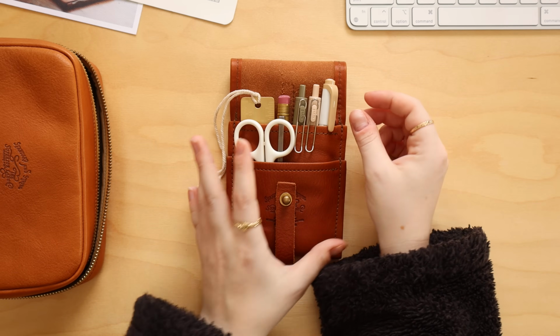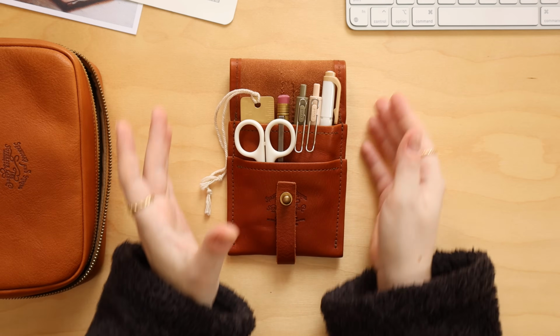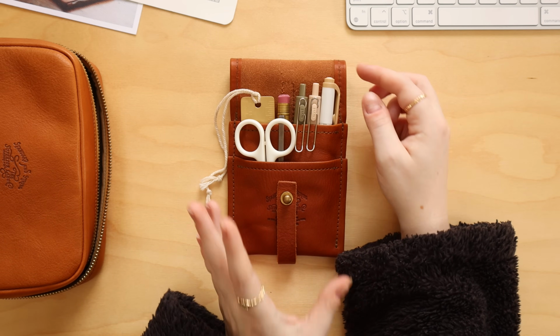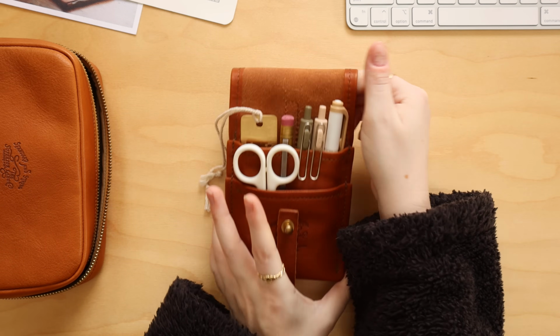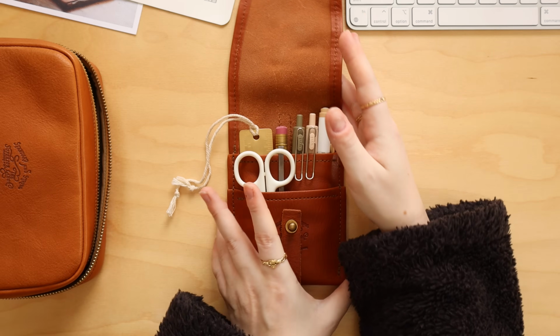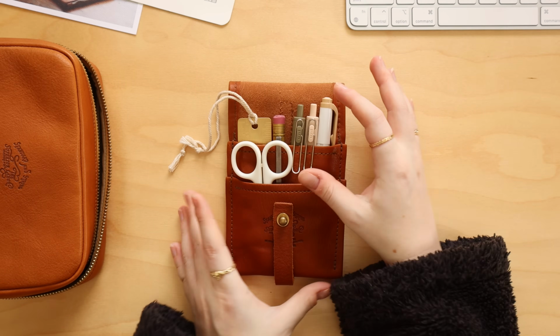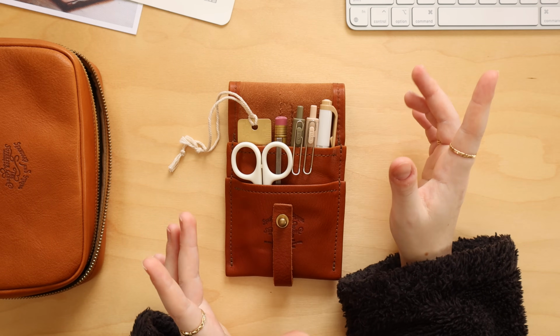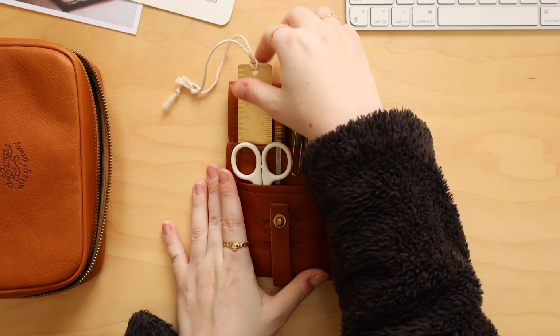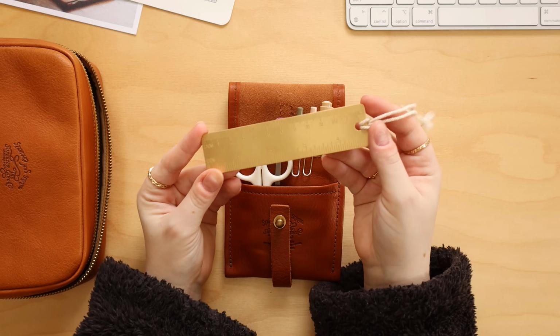And in case you're curious, this type of case doesn't fit tall instruments very well from what I've seen. It fits a mild liner quite comfortably and you can still close it, but I would say that's kind of the max in terms of height that you're going to fit in here, which actually is a good segue into my last item, which is my ruler.